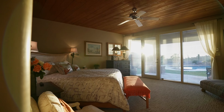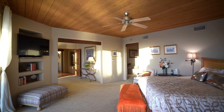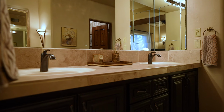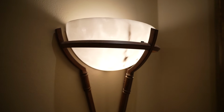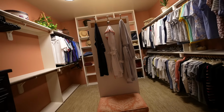Enjoy gorgeous views from the owner's bedroom. The spacious owner's bathroom is complete with a jetted tub, heater above for the perfect cozy bathing experience. Large, well-planned owner's closet provides ample room for the owner's belongings.